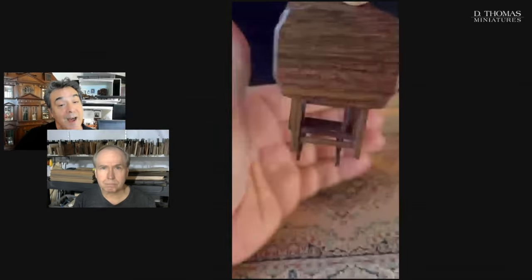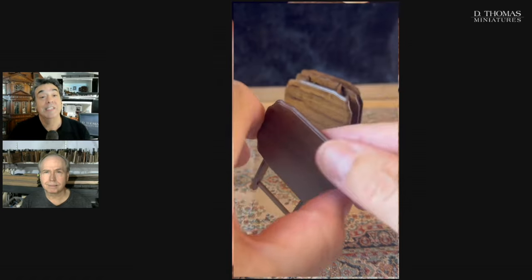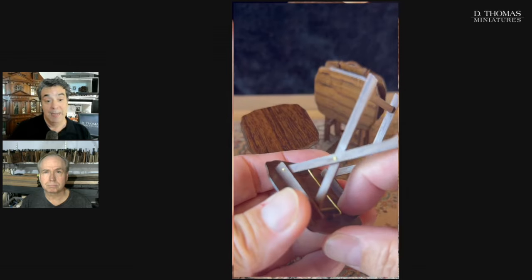But I just want to talk a little bit about how I found you. I found you at the recent Chicago Tom Bishop show. And you had this amazing folding table. That is what really got me. I was completely blown away by some of this work. And I was like, I got to talk to this guy. You came to our table. I remember you at the table. I didn't know who you were then, though I was familiar with D. Thomas Miniatures. I've looked at it many times over the years and appreciate the quality of the work on there. I had no clue who you were, but I'm glad you came. Well, I'm glad I found you.